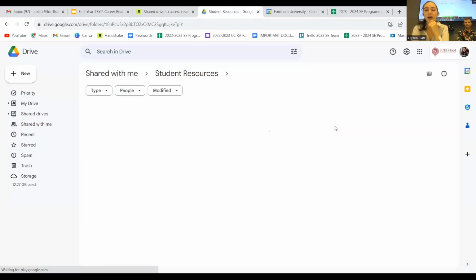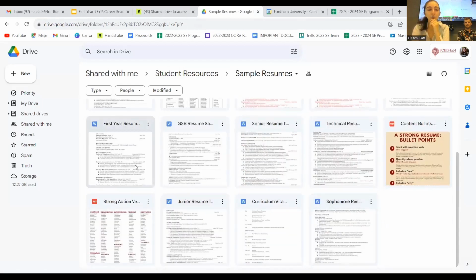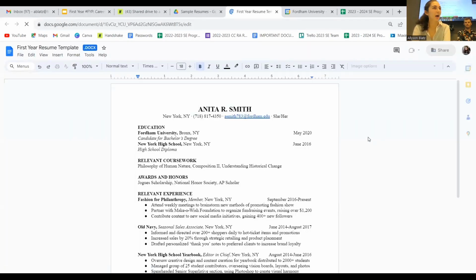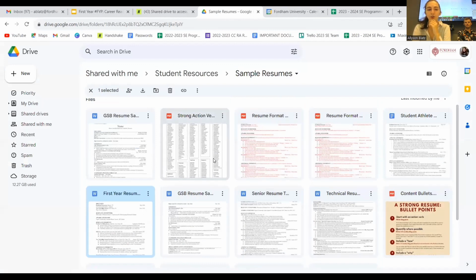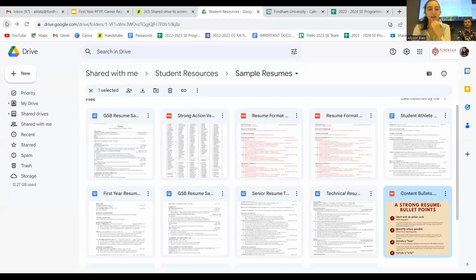We have folders such as sample resume templates. If you're struggling to figure out how to get started on writing a resume, we have all these templates here, from first year students all the way to senior year students, Gabelli School of Business, and technical resumes. Generally, these are resume formats that are friendly for every company, so you could get inspiration from those. You could see here, we have different infographics and tip sheets on strong action verbs that you can use to form your content bullets, and how you can make really strong content bullets. So it's definitely something to keep in mind and take advantage of.